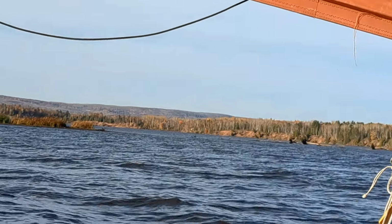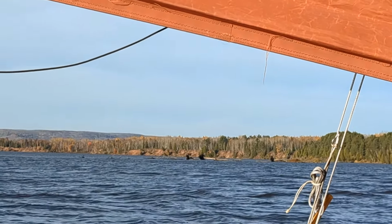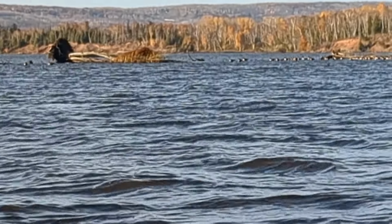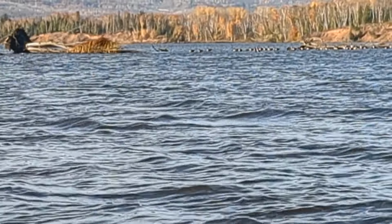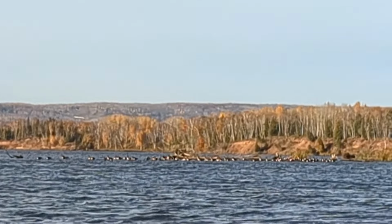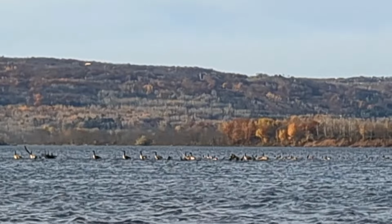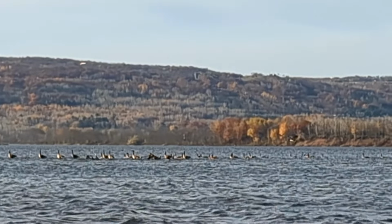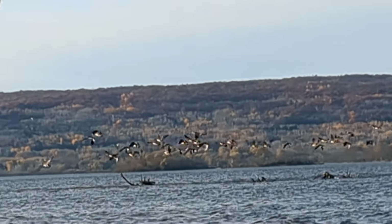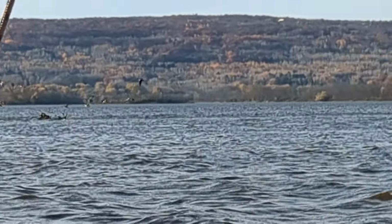Some spots in here where it gets 10 or 11 feet deep. Canadian geese gathering, getting ready to fly south. Hoping I wouldn't bother them, but a little too close for comfort, I guess.